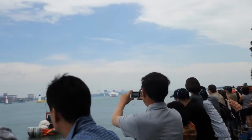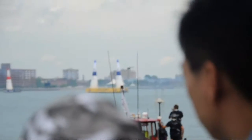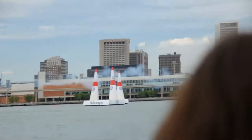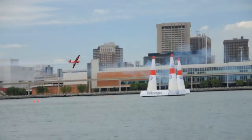Coming in at 366 kilometers an hour. That's exactly where he wants to be. Into the chicane. You can see his smoke trail is dead level. Coming after his first pass here. Pete McLeod, hometown hero, doing it right when it counts. Pulling back on that stick. Pushing back down into his feet. That bone-crushing G-force is trying to get as close to 12 as he can.